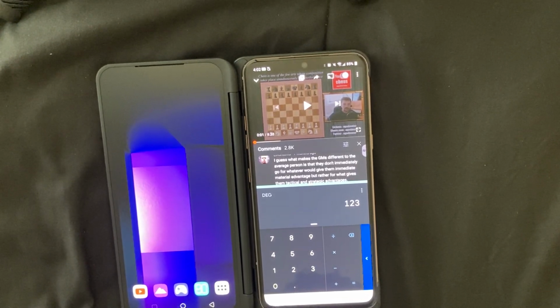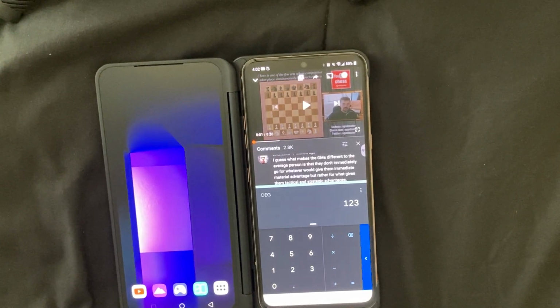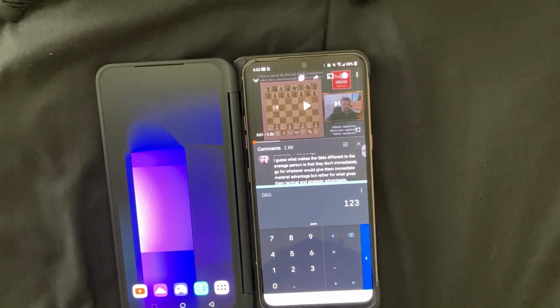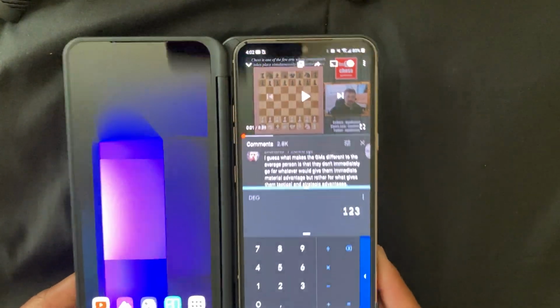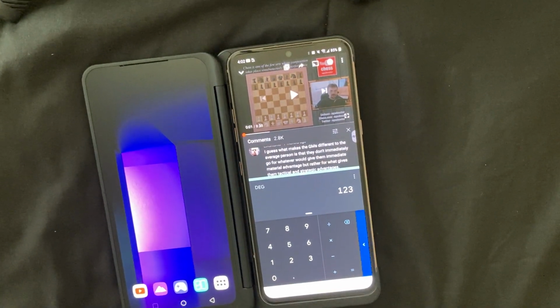For some people, that might not be a big deal. A lot of people are perfectly fine with putting all their pictures in the cloud. Me, personally, I've never been a fan of having my pictures in the cloud. I'd rather put them on a micro SD, and when I go from phone to phone, I can put that micro SD in a new phone and be good to go. So that might be a deal breaker for some, but this has micro SD, which is a great pro, in addition to 128 gigabytes of onboard storage already.